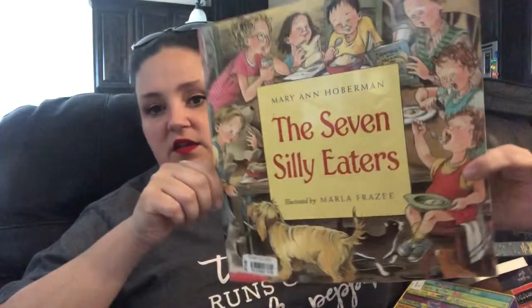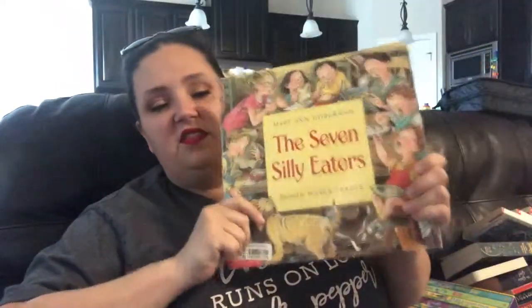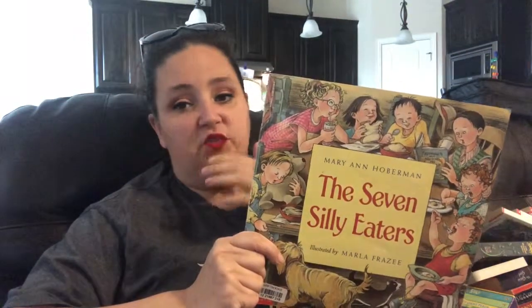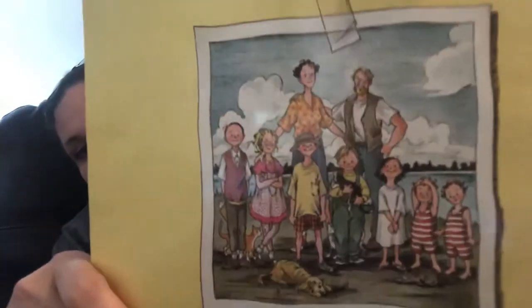Then I bought for my co-op class at our homeschool group, The Seven Silly Eaters by Marianne Hoberman. It's just the most fun, most cute picture book I've read in a long time. It almost has me in tears because it's just so true. So this poor weary mother of 7 and how her life is. So that's it right there.